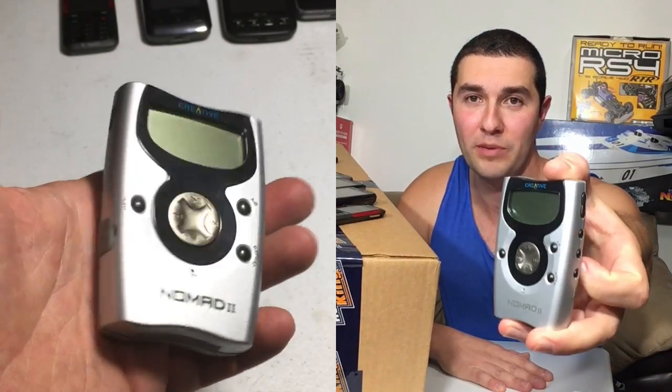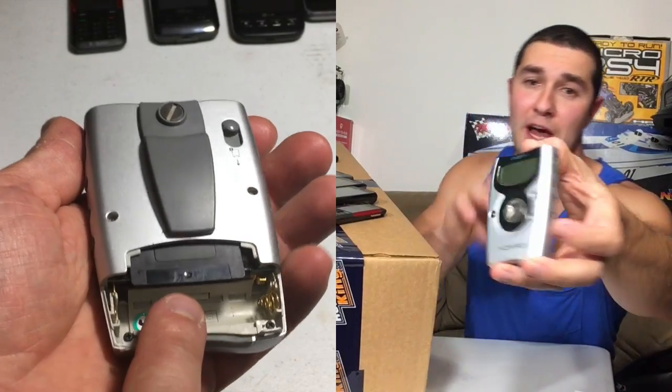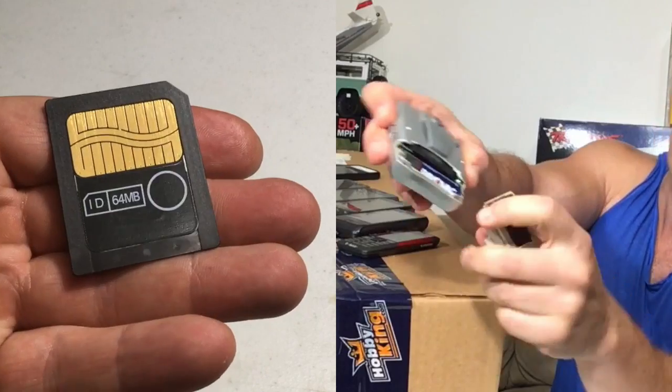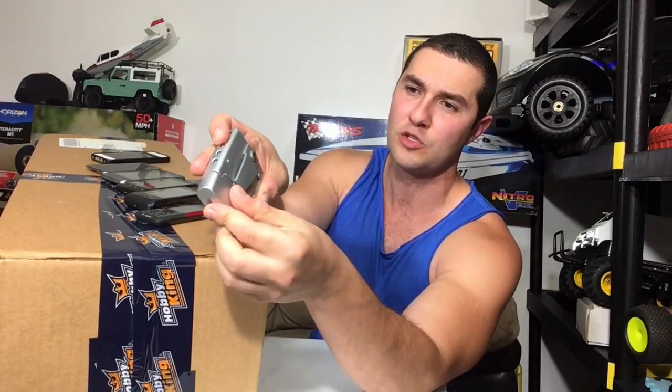This is a Creative Nomad 2 MP3 player, 64 megabytes, guys. It still works. It is flash memory based. There is a flash card here in the back. This is one of the older style flash memory cards that are huge. I remember on this one I could store about 15 songs. It's AA battery powered, so you could power this up right now and listen to some music.